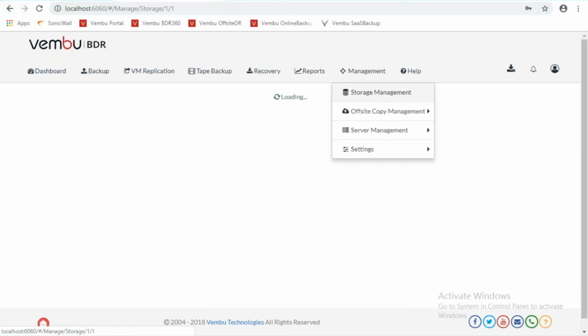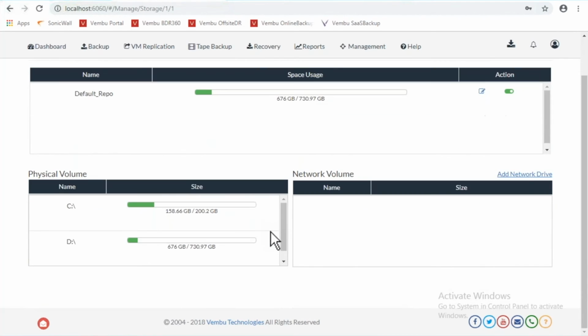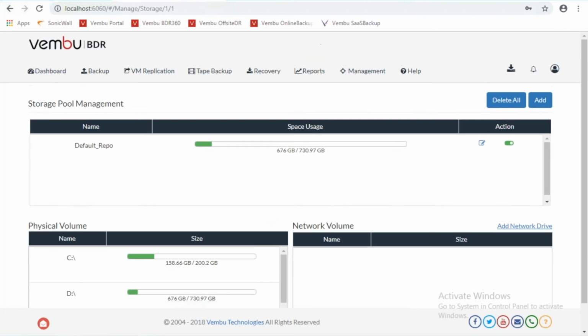Once you are ready with your storage volumes, it may be a local disk or a network volume. We support both SMB and NFS. You just add the NAS or SAN or whatever storage targets, and then Vembu provides a repository option. You may have multiple disks, say multiple 10 TB storage targets, and you will have the option to create one single storage repository by combining them, so that you will see a 100 TB storage target to utilize for your backup activities.